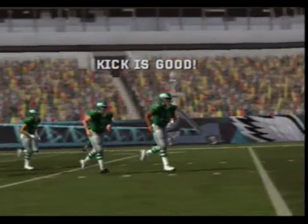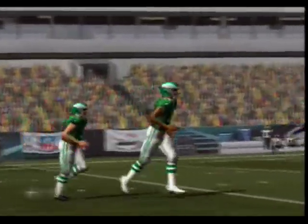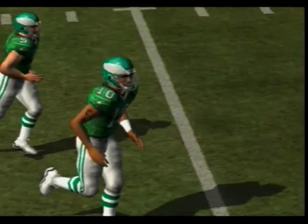The point after is good. They capitalize on great field position, John. Yep, took it right at him with excellent execution of the right call.